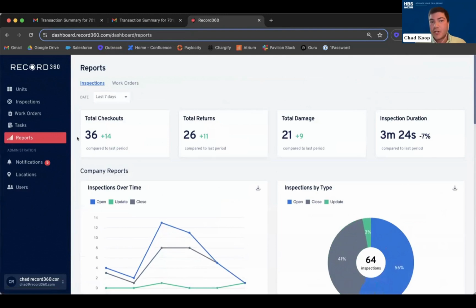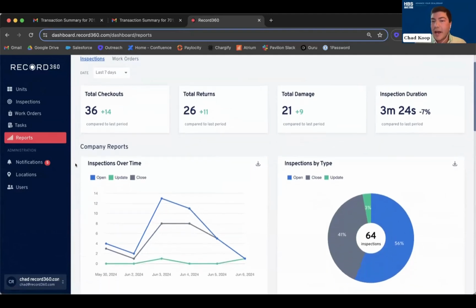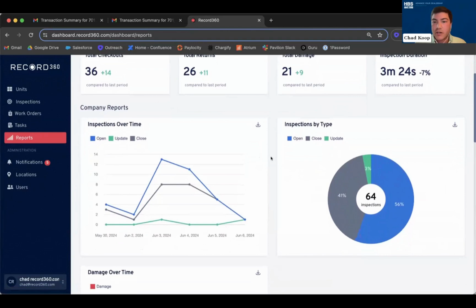I mentioned that was going to be the last thing. I do want to briefly touch on our reports. This is a relatively new feature within Record360, and it's really, really handy. It gives you a really granular look at each location and how many inspections they're doing. Are they catching the damages that they should? And then, of course, that inspection duration that I commented on when we looked through the inspection that I pulled up previously.